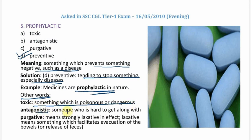Antagonistic. Someone who is hard to get along with is antagonistic. So the final word is purgative. Purgative means strongly laxative in effect, and laxative means something which facilitates evacuation of the bowels or release of feces.